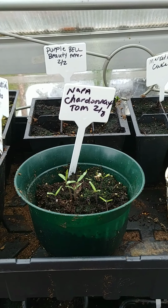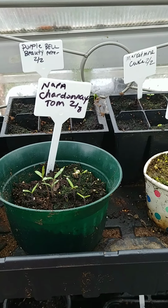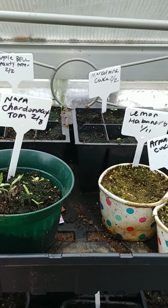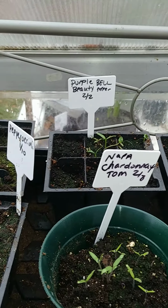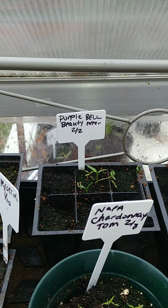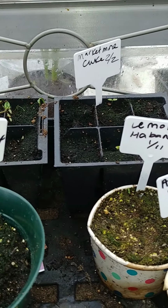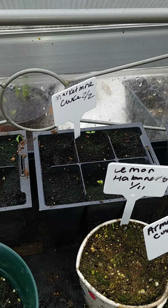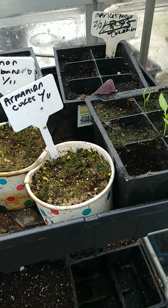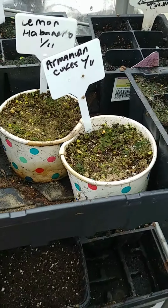I have some Napa Chardonnay tomatoes that I've started, and I've never grown these before. I'm just trying new stuff. I like to try new varieties of especially tomatoes, but different things. Back here I've got some purple bell peppers that are just starting to germinate. I've got some Marketmore cucumbers that are coming up. My lemon habaneros and my Armenian cucumbers still haven't done anything. They've been in here for about a month.